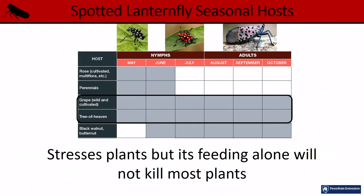As I mentioned, the two hosts they spend a lot of their time on are the invasive tree of heaven, which is native to Asia, one of their main host crops, and then wild and cultivated grapes. They like grapes a lot.